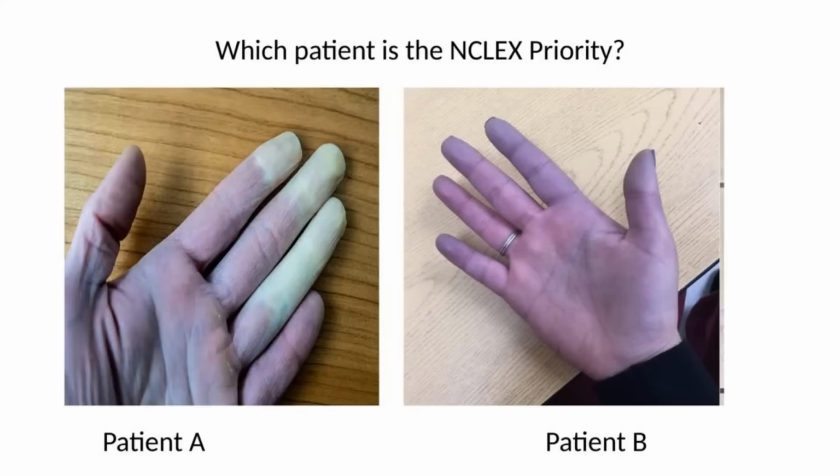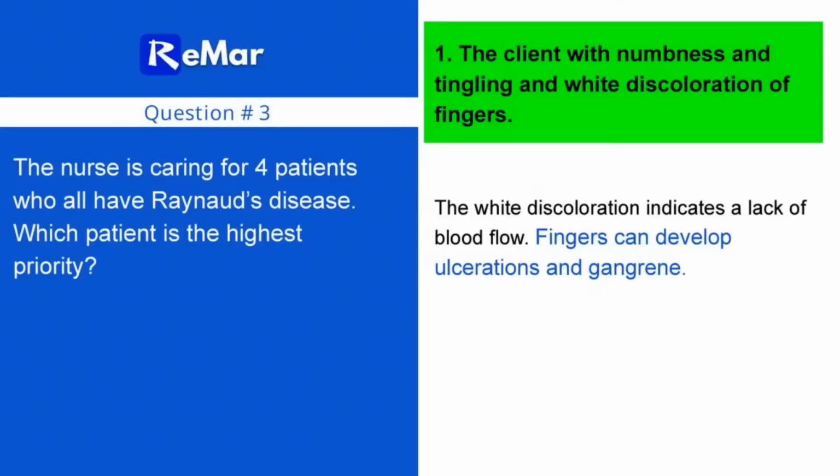Okay. So clearly A, don't got nothing going on in those fingers, not a circulation of any kind. That's what white means clinically, right? When we talk about circulation, white is the worst. So I asked you the question, who is the highest priority?